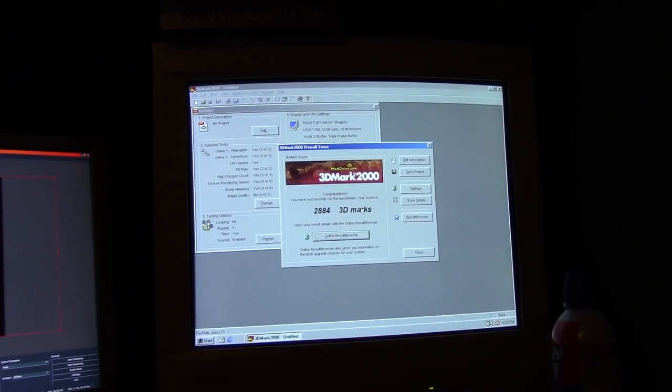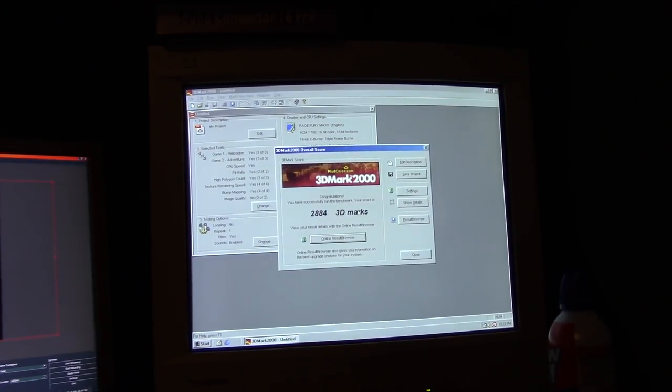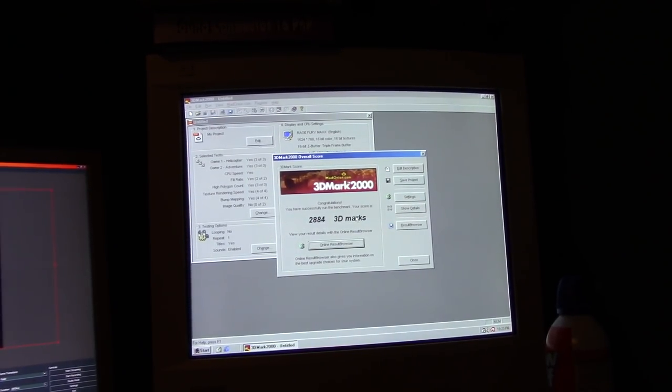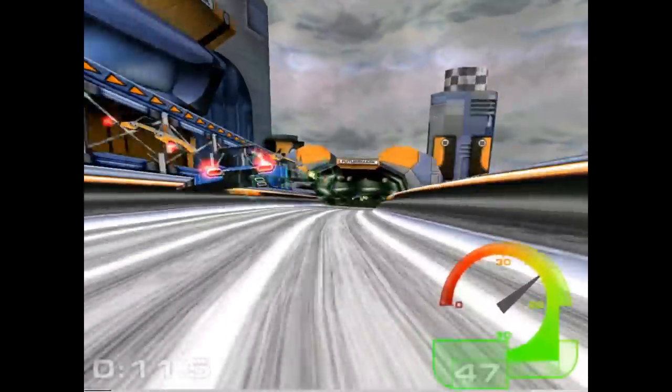Well, adding that little green heat sink to the north bridge seems to have been what fixed it. I actually got through a run of 3D Mark 2000 this time. Cool. So here's a few benchmarks that I ran on the system for what they're worth.